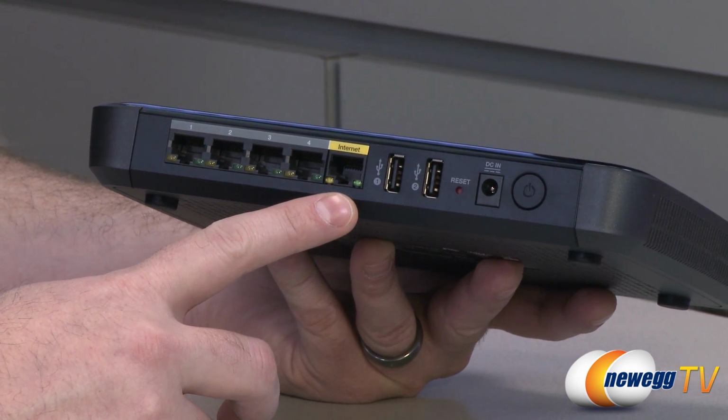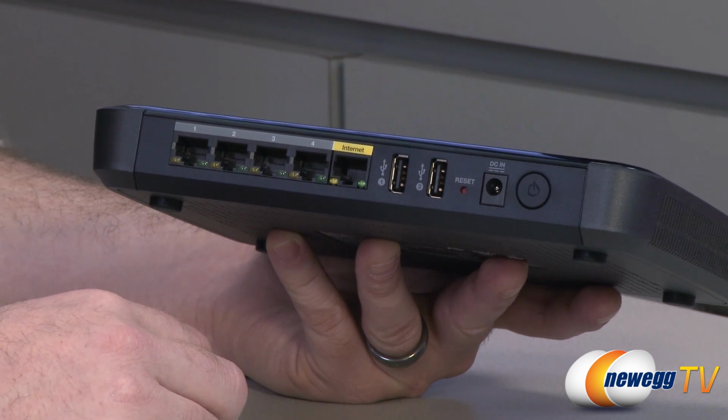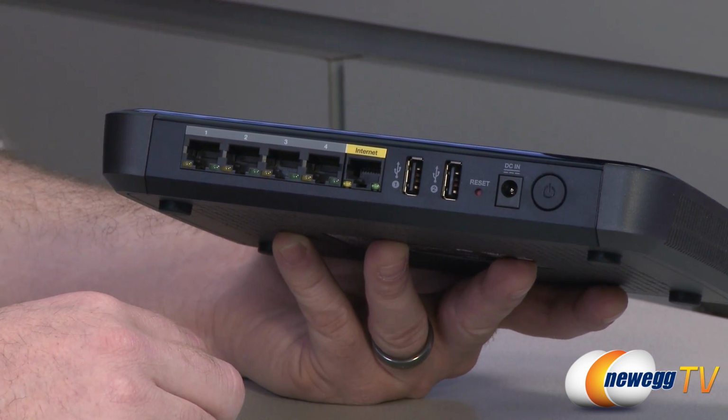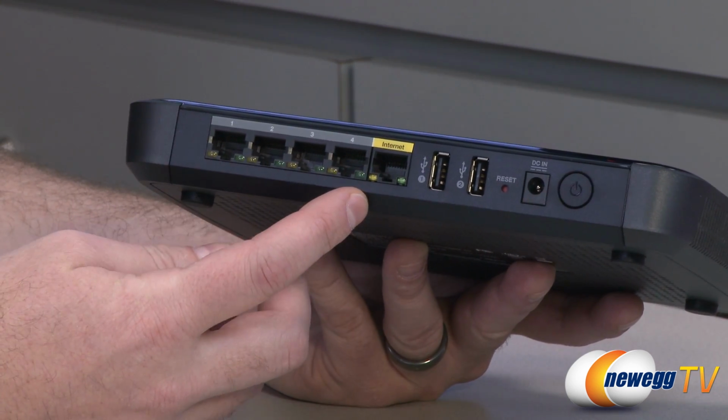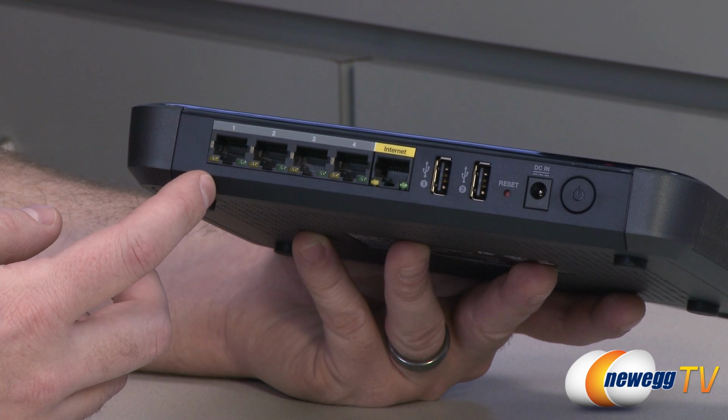Here's the internet RJ45 port, so that's where you connect the RJ45 cable coming over from your modem that's, again, generally provided by your internet service provider. And then you get 4 wired Gigabit Ethernet ports.